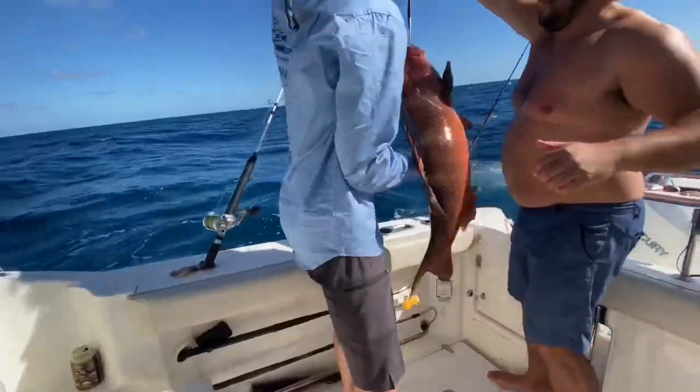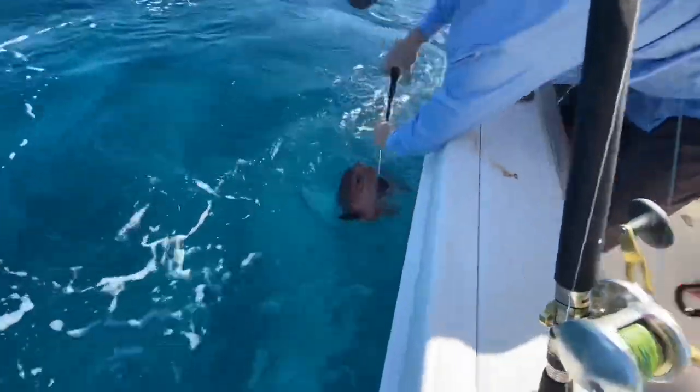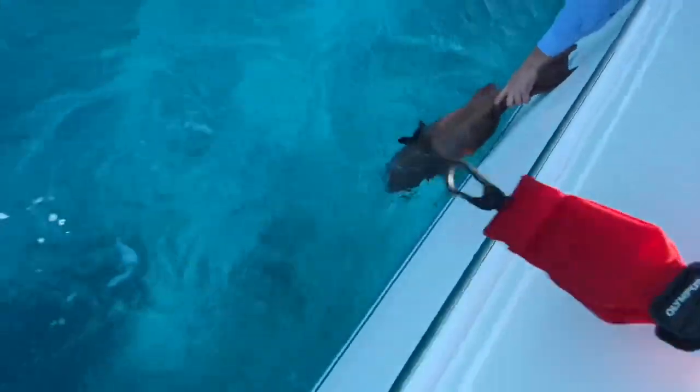Of course, it was a massive thrill catching these personal best coral trout, but they are a bit risky to eat, risk of catching Ciguatera poisoning, so we released them, mostly released successfully.